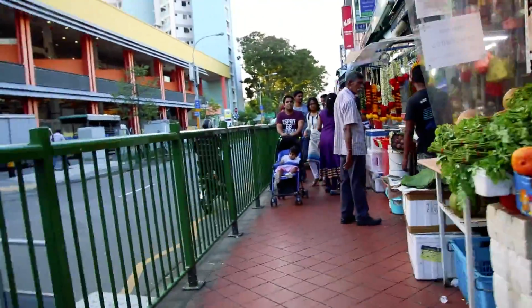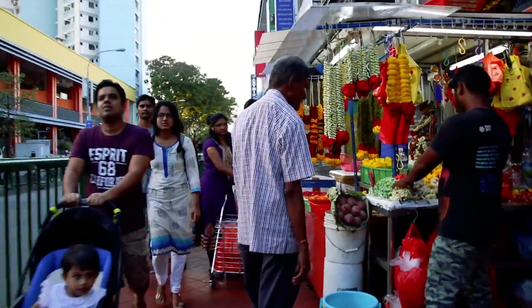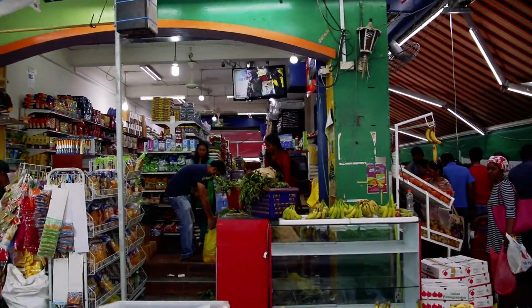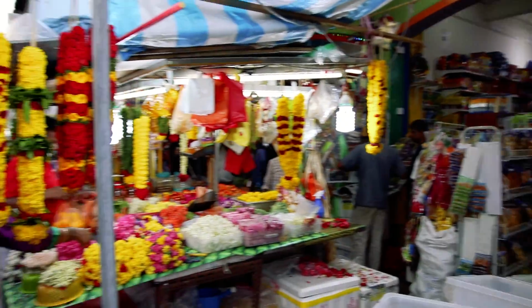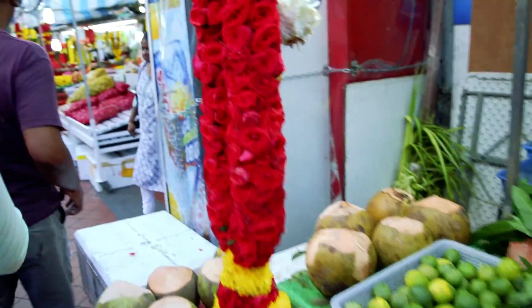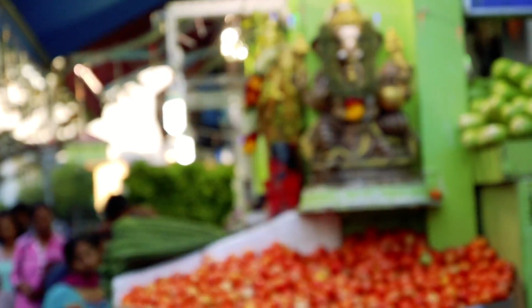Walking through Little India, we passed by so many vendors selling everything from fresh fruits and vegetables to clothing and souvenirs. Most memorable to us were the flower stalls. We were impressed with fresh flower garlands made in the best Hindu traditions for the festival season.